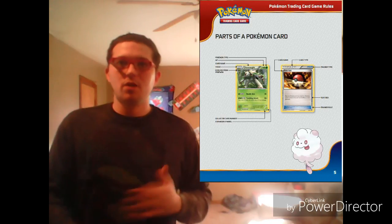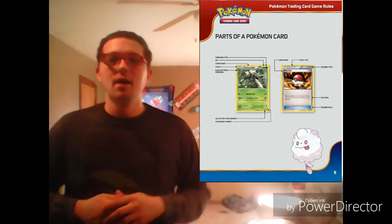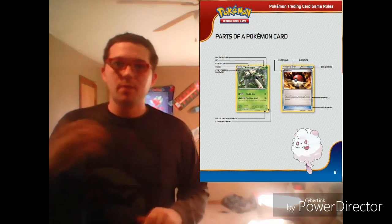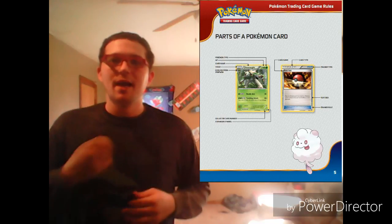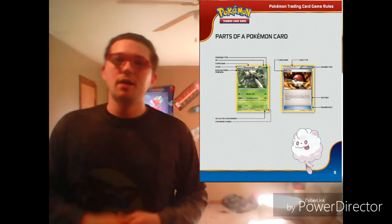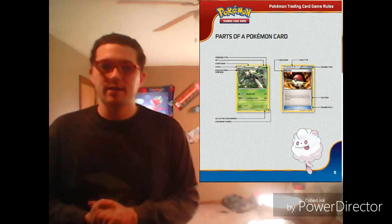So you can have multiple cards with the same name in your deck, although they do technically have different names according to the rules. Alright, just in the top right corner of the card, we of course have the Pokemon's health points. Now, the Pokemon's health points is the amount of damage that Pokemon can take before it's knocked out. And unlike Magic, where the damage wears off the creatures at the end of the turn, the damage stays on a Pokemon throughout the entirety of the game until it is knocked out or healed via a card effect.